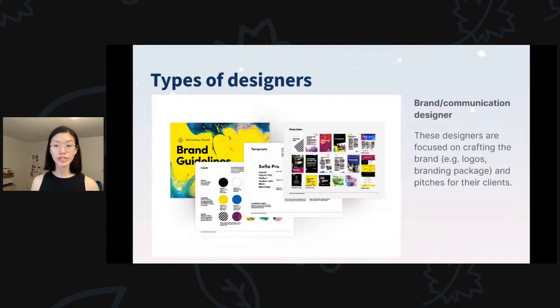Your brand and communication designers are very, very focused on crafting brands, really telling the story, selling the brand of their clients. So this includes a lot of logo design, a lot of branding packages, pitch decks for clients to win more money, win more sales.